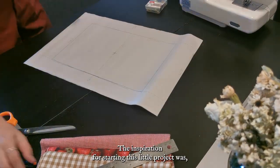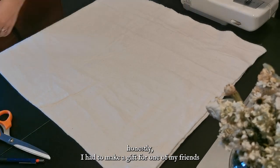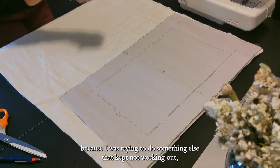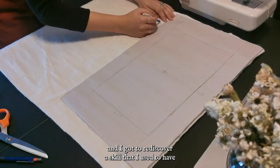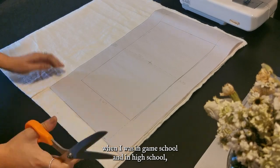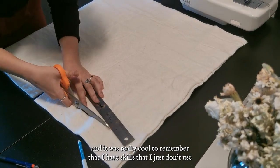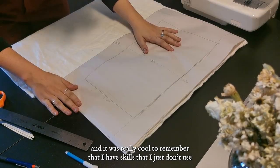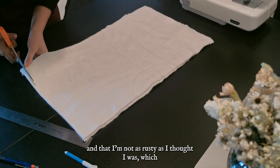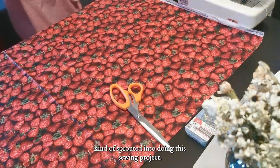The inspiration for starting this little project was, honestly, I had to make a gift for one of my friends because I was trying to do something else that kept not working out, and I got to rediscover a skill that I used to have when I was in game school and in high school. I picked up animating again, which I haven't done in years, and it was really cool to remember that I have skills that I just don't use and that I'm not as rusty as I thought I was, which kind of sprouted into doing this sewing project.